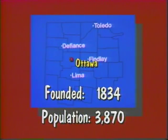This News 6 is produced by the 6th grade class of Ottawa Elementary. Ottawa is located 42 miles southwest of Bowling Green. It has a population of 3,870 and was founded in 1834.